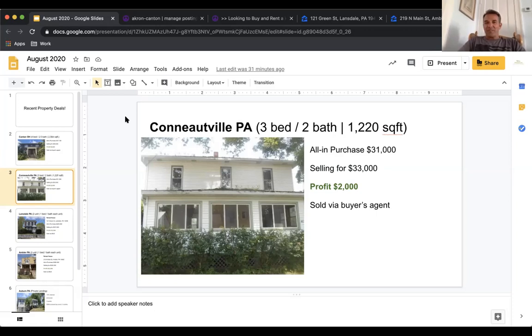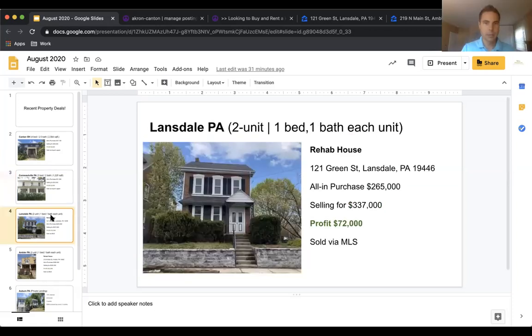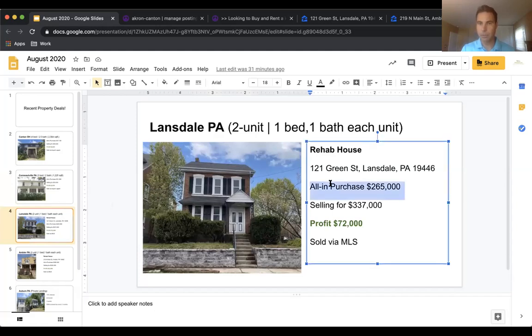Then we got a couple of the flips. So this is the first of the two flips we're going to talk about today. This one's in Lansdale, which is in the county me and Paul live in, and it's a 2-unit. Each is a 1-1. Paul, you want to talk about it, but basically all in, you're at 265. You sold it for 337, and we got a profit there of 72K. And this is a rehab you listed on the MLS.